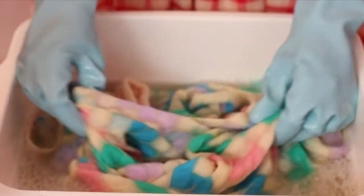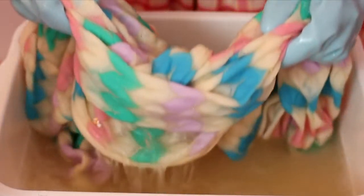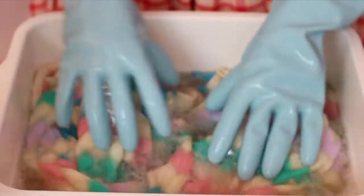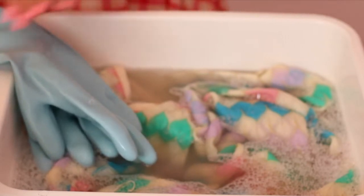So I'm not going to work this too much more. It's pretty saturated. The next step is to just leave it for a little bit. I usually would leave it for just 15 to 20 minutes. It doesn't take very much time. Of course, if it's a piece of clothing you have not washed before, just check back on it every couple minutes. See how it's doing.